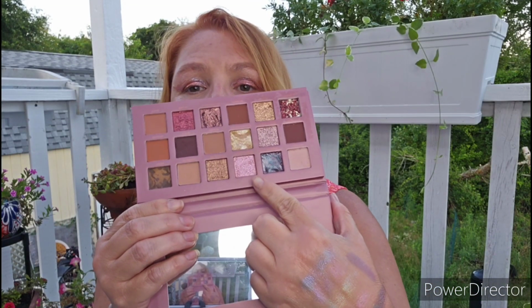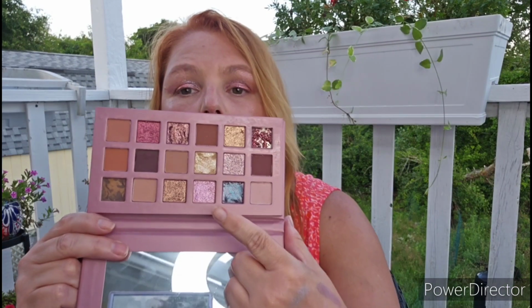And I'm going to come up here into that crease. I'm going to go just above it. And I also put it right in like the very kind of edge in here. Now I'm going to take this pink one here and put that with a fluffy brush right up there. And I'm going to take this one and go into the under eye area.